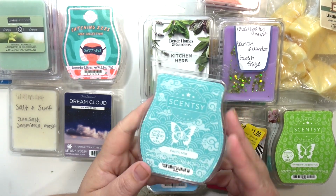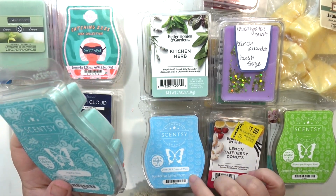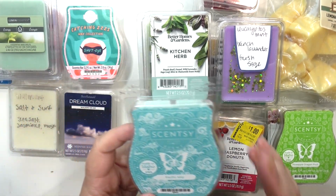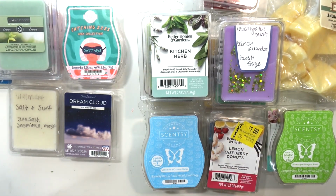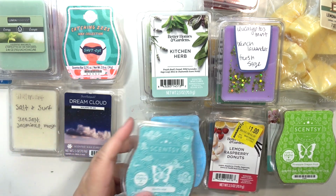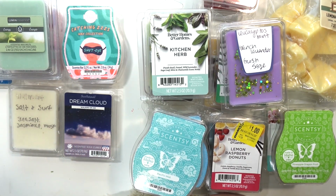Anyway, another one that came in that bundle, and the Ocean Air and Coconut Water was also in that bundle, is Scentsy's Pacific Mist, and this smells really good. It just kind of smells like aquatic goodness. Yeah, I don't have scent notes on any of this, so aquatic goodness is the best you're going to get.